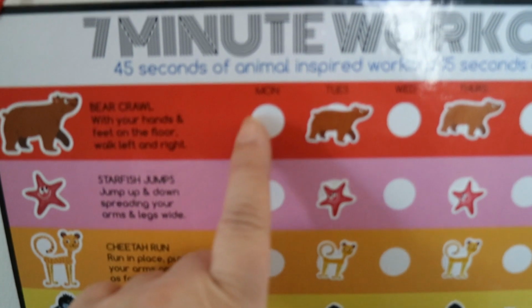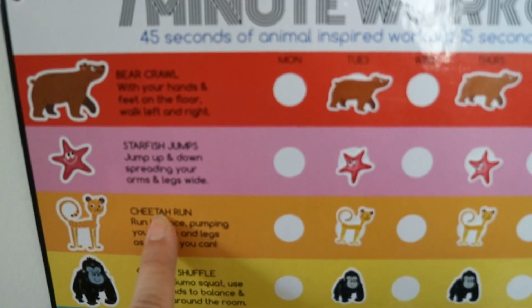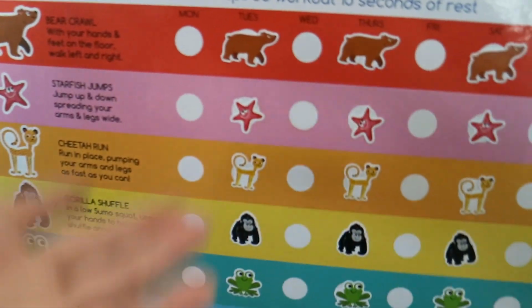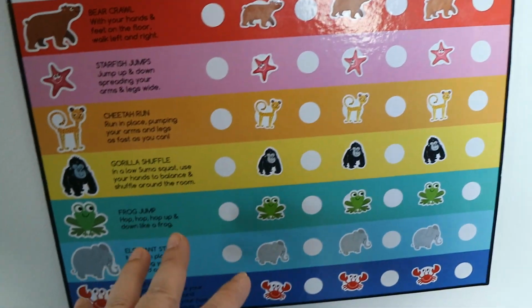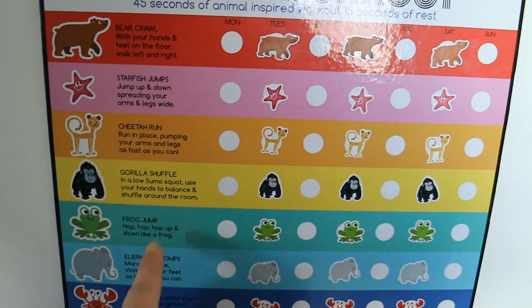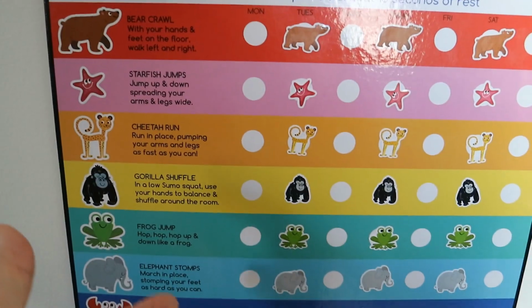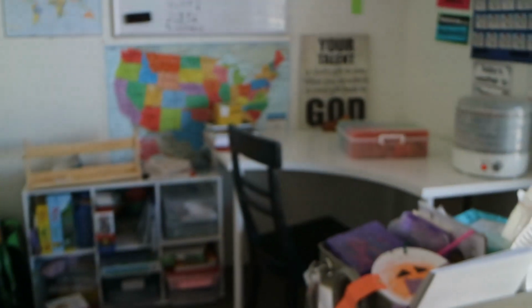And then we come and we do 1 or 2 exercises, and then he gets to put the stickers on. And then we go back and do more of our seated work or something like that that needs to be done. And then he comes back. So this has been working out fantastic for us to just have another option of sensory breaks for him.